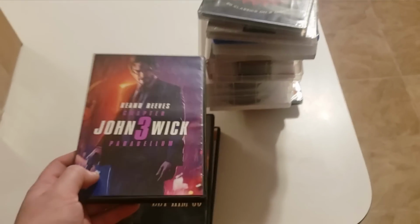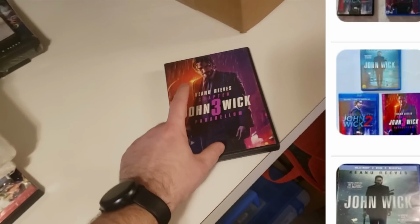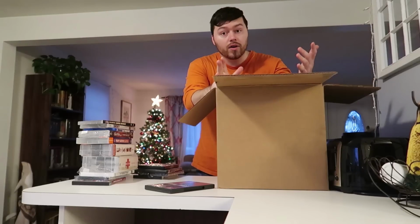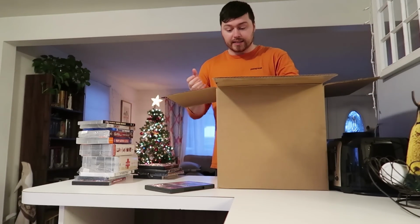Not bad. John Wick 3, not worth anything, but what I do with some things that aren't worth much, so all the John Wicks on their own are not really worth anything, so I will get 1, 2, and 3 and make a bundle on eBay, sell them for about $15 shipped. And it still ends up being worth some good money for me. All right, so we are finding some decent things in this box. There's still obviously a lot to go.